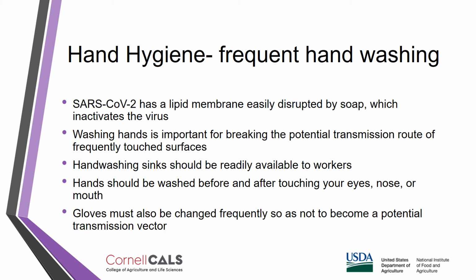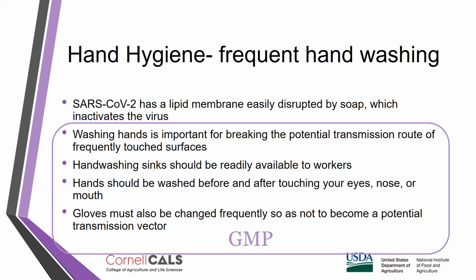And gloves must also be changed frequently so as not to become a potential transmission vector. So just because you're wearing gloves doesn't mean that you can touch something and then go touching your face and touch something else. Those gloves need to be changed so that they're not a transmission vector. And again, these 4 bullets are not new because of COVID-19. These are all good manufacturing practices that should have been in place before the pandemic, but we know that it's human nature that things do get missed, so we want to make sure that we're circling back and making sure we're working with folks in facilities to be following these proper hand hygiene practices.